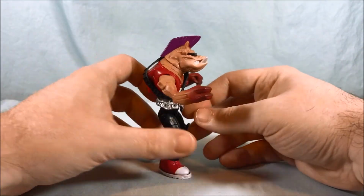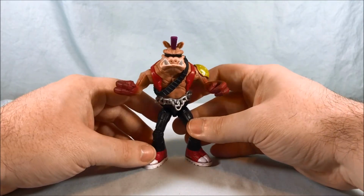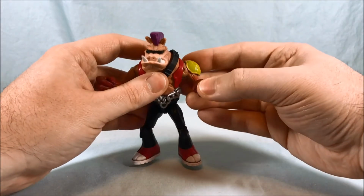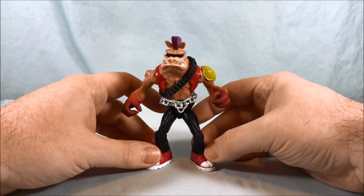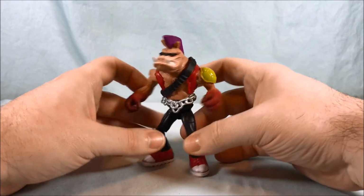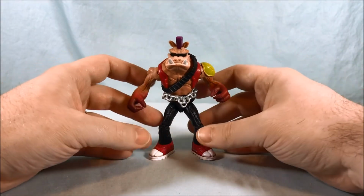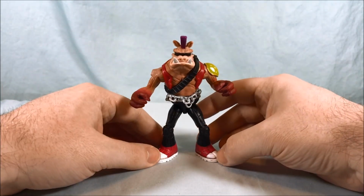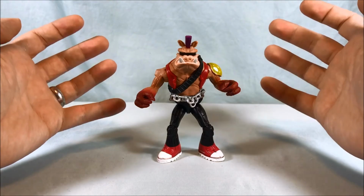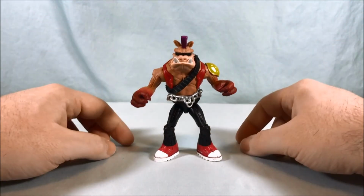Overall, I still think this is a fun repaint. Is it a must-have? I would say definitely not. If you're a huge fan of the original 80s cartoon like me, because that's what you grew up on, and you'll always have a soft spot in your heart for that, then I think it's fun. I think it's a fun little repaint. It's a decent job. It's not perfect, but I think it's a fun little repaint and an homage back to the original Bebop. On nostalgia alone, I think it's fun, but if it doesn't mean anything to you, by all means, it's an easy skip.